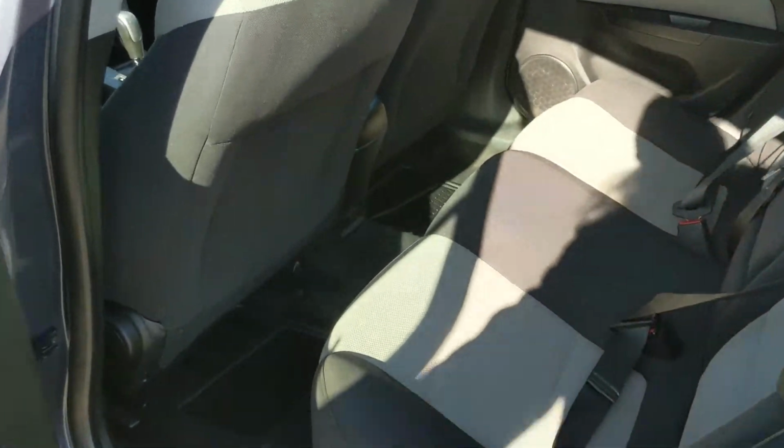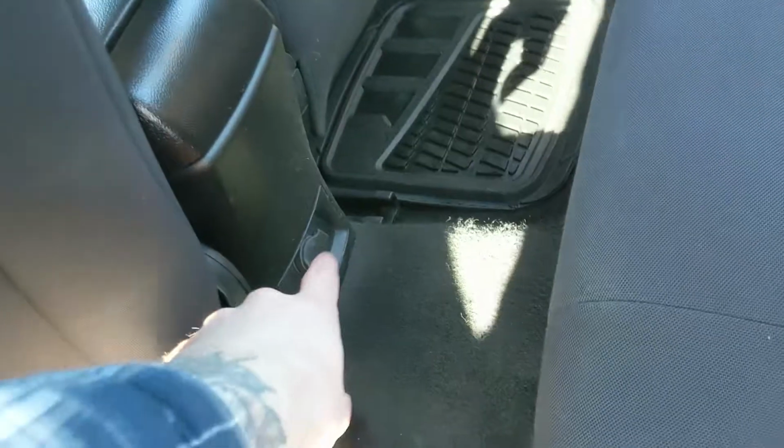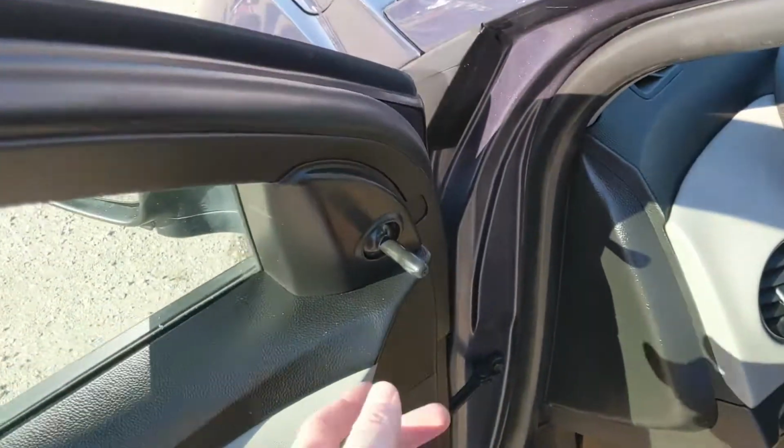Then looking into the back seat, we have comfortable seating for 3 with fold-out armrests and 2 cup holders in the middle, as well as a 12-volt power outlet down there. Then looking into the front, where you do have power windows and power locks, you do have manual mirrors.